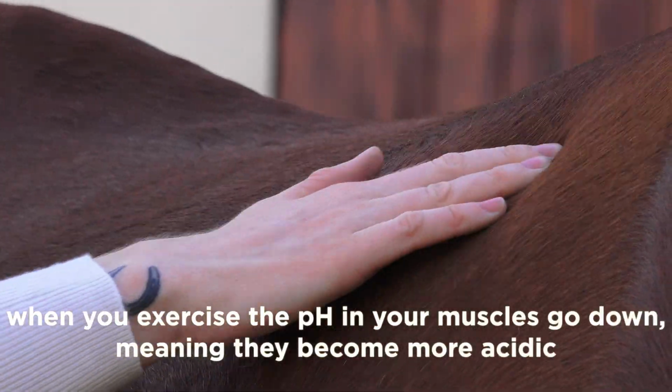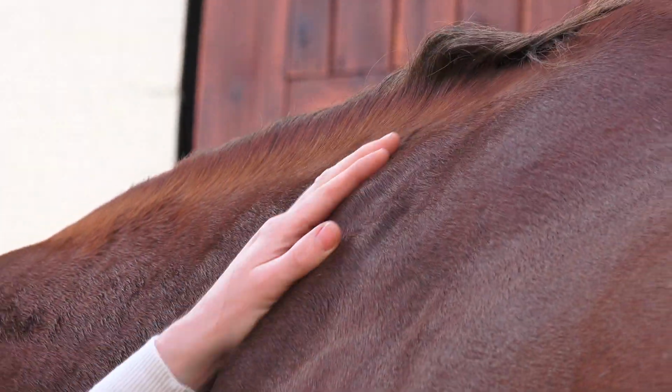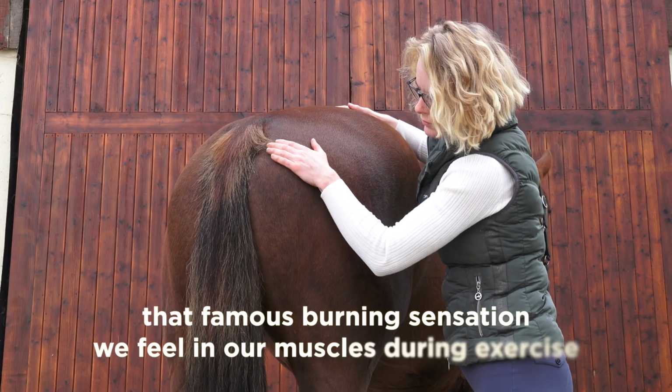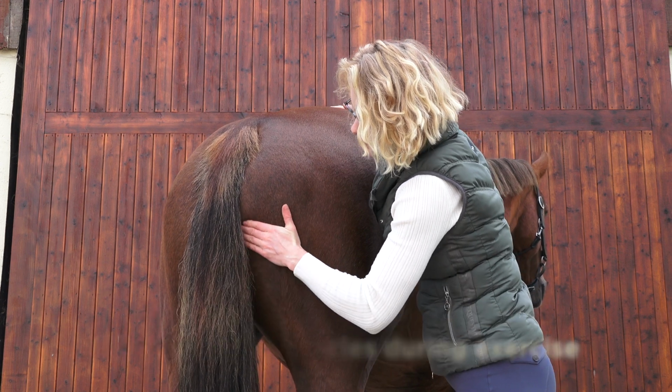When you exercise, the pH in your muscles goes down, meaning they become more acidic. This process is appropriately called muscle acidosis. This drop in pH may be part of what causes that famous burn we feel while we're exercising, and this is likely the same for our horses.